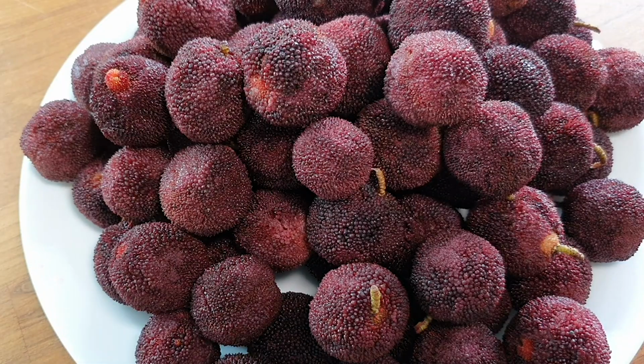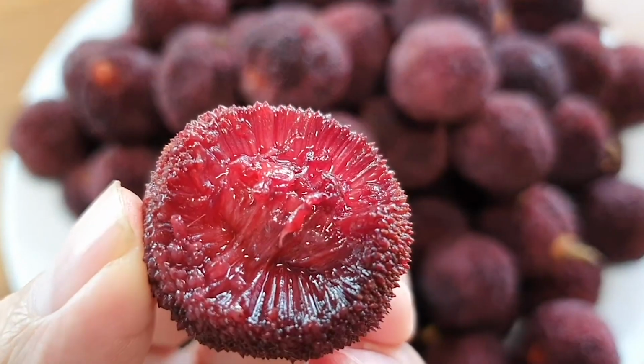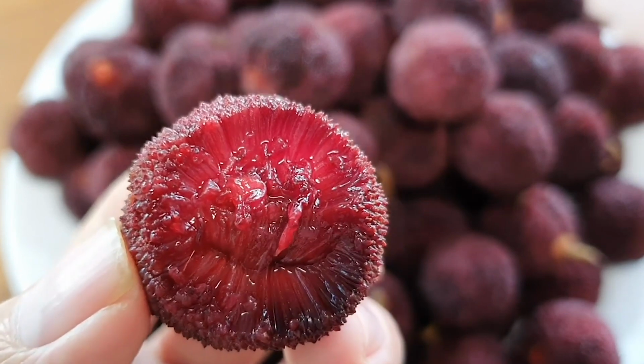So are you ready to try it? Let's give it a taste and see what these little berries taste like. This little raspberry with skin tags, very highly dense miniature skin tags. Okay, let's dive in. It has no skin. Oh my god, wow. Oh my god, I get brain freeze.